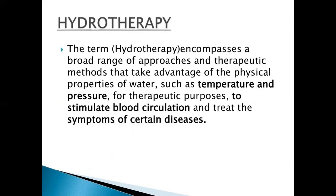The term hydrotherapy encompasses a broad range of approaches and therapeutic methods that take advantage of the physical properties of water, such as temperature and pressure, for therapeutic purposes, to stimulate blood circulation and treat the symptoms of certain diseases.